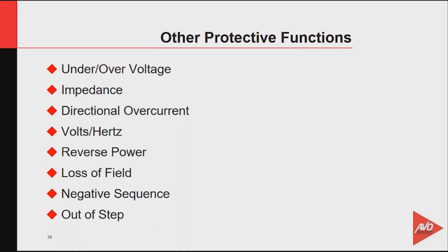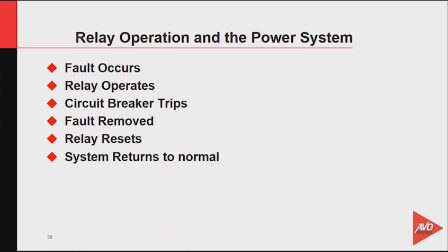All right. Now, when we think about all of these protective functions, the whole idea here is that we can detect abnormal system conditions, that when we see these abnormal system conditions, we can do something to mitigate those abnormal conditions, and that once those conditions are mitigated, we can bring the system back into delivering power to the final load. So let's take a look at our relay operation in the power system and talk about what actually happens. So think about this. One of our 4 faults occur.